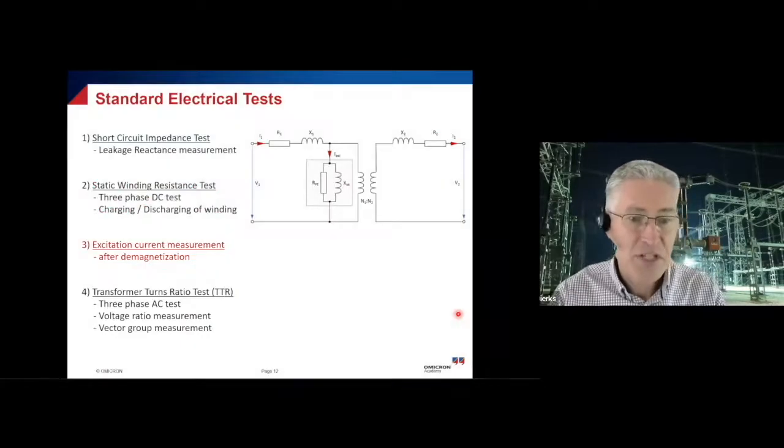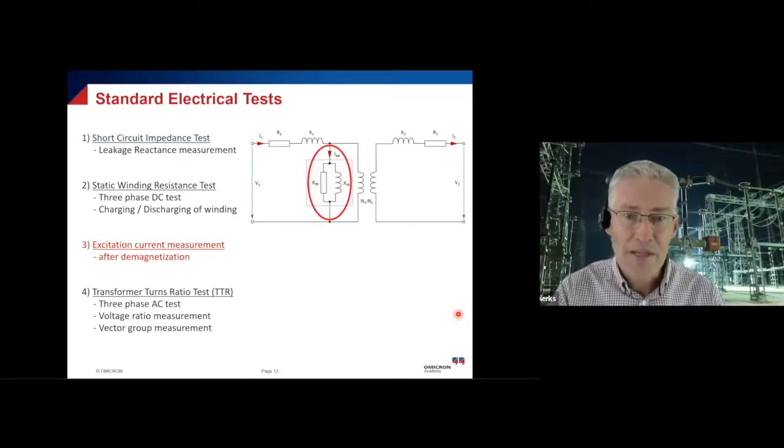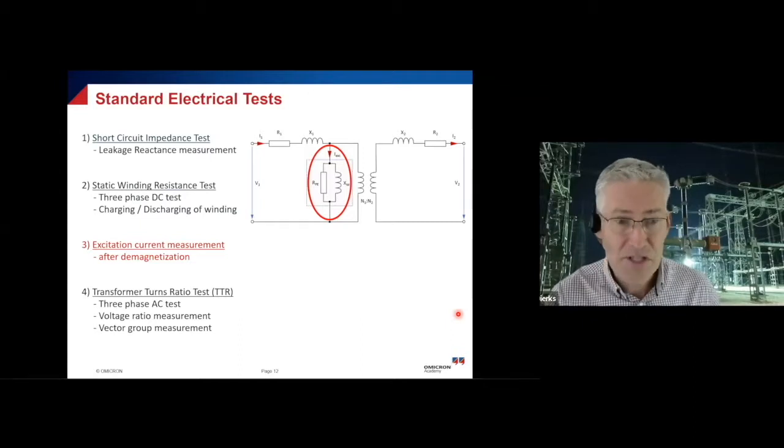Then we come to the excitation current measurement, and this can be done either at high voltage or at low voltage. However, it's very important if you do it at low voltage to do it after demagnetizing the transformer to get any meaningful results out of that. With this measurement, we're looking at the iron losses of the transformer, or we're characterizing those.